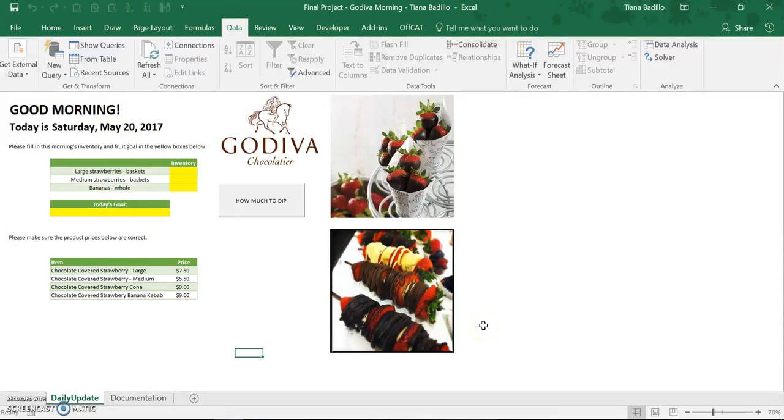For my project, I thought it'd be fun to look back on my life and do something for my old employer, Godiva Chocolatier. I worked there for 5 years, so I've got good experience with them, and also, who doesn't love chocolate? It's a fun topic. I thought I would specifically focus on the fruit. As you may know, Godiva specializes in freshly dipped fruit.